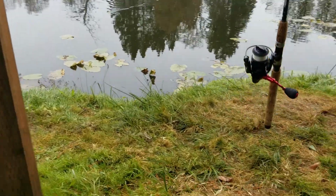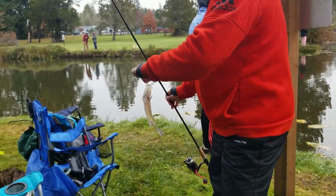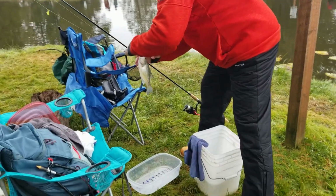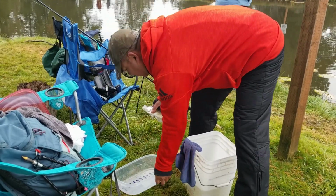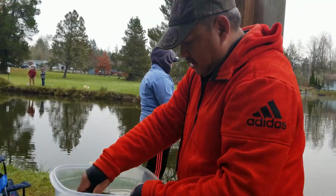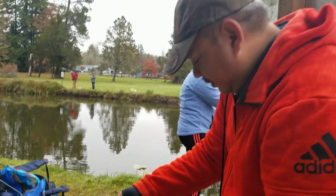So this one, as you can tell, looking at it, I already knew it was legal, but just to be safe, we always take our fish off, throw it in the container, and measure it out to make sure that they are legal before we put them in our catch bucket. That one was a keeper.